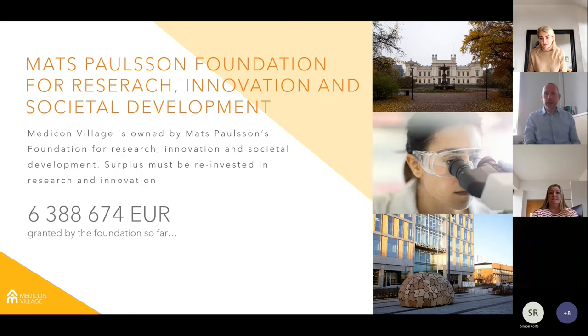In the beginning, we couldn't donate so much money because there were a lot of costs connected with starting up this facility. But since I think it's 2008, we have been able to slowly start to grant money to academic groups in Malmö and Lund. And so far, we have been able to grant some 6.3 million euros. And we, of course, expect that amount to increase rapidly over the coming years.